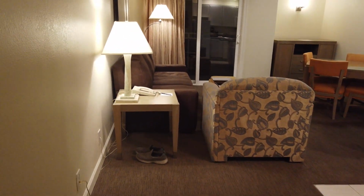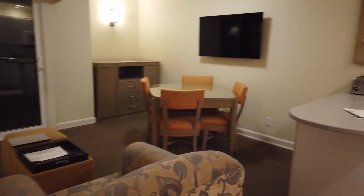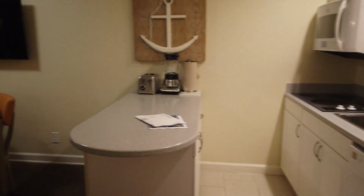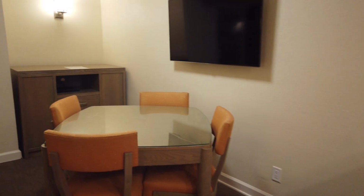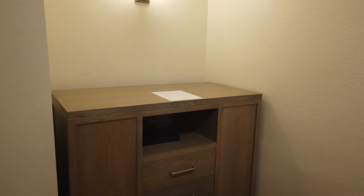And then here we go out into the main room. So here in the main room, there's a couch and a chair. That couch does pull out into a bed. A table to eat at. Here's a small kitchen area. There is a coffee maker in the room, toaster, and various things like that. But you saw the TV there a moment ago.